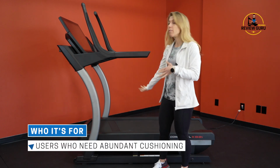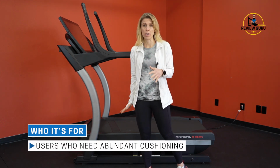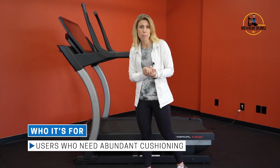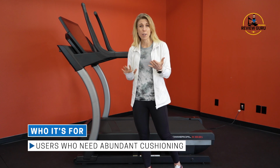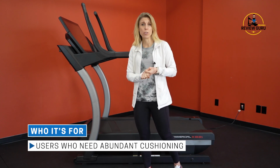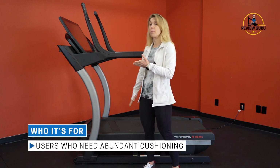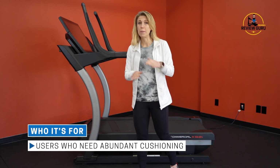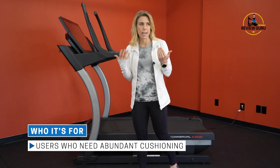Also, I love the fact that this has reflex cushioning. That cushioning is just nice and abundant. You can really feel it underfoot as you're walking. So this is great for anyone who needs impact control. If you have joint issues, mobility issues, you're looking for something where you can really incline that deck and get a high calorie burn but stay low impact, this is a great option.